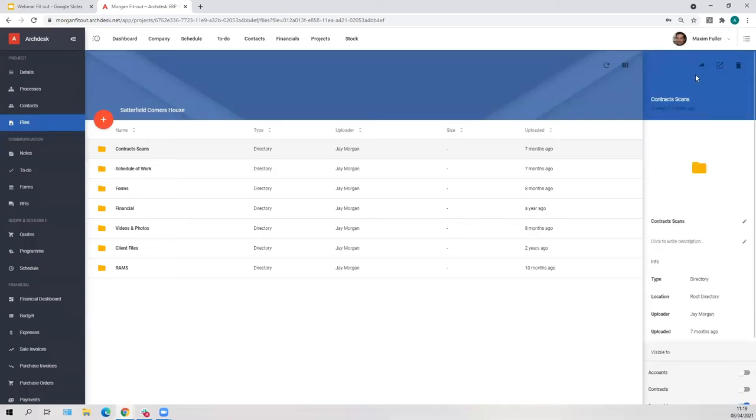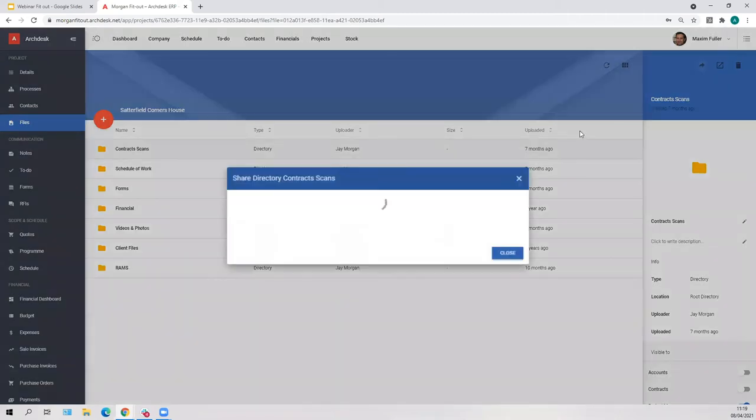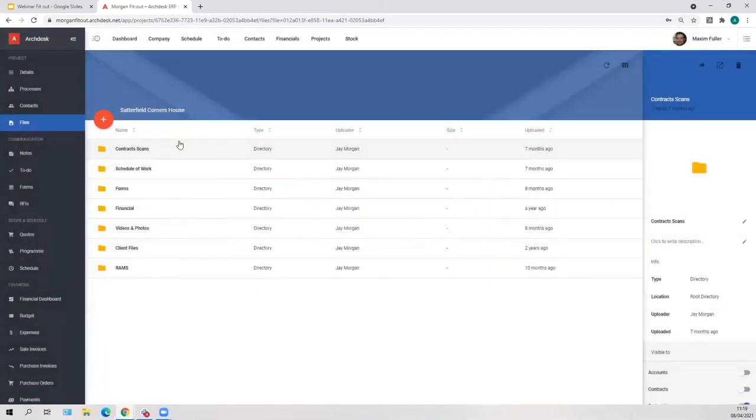Now, if there is a user that is not accessing the Archdesk system, we also have the ability to share files externally with those teams as well by sending them a unique link and being able to download the information. And that's what we have in the central storage, allowing that collaboration across all your documentation.